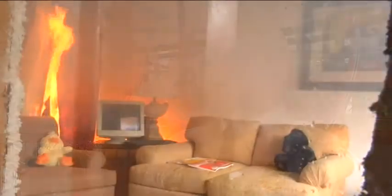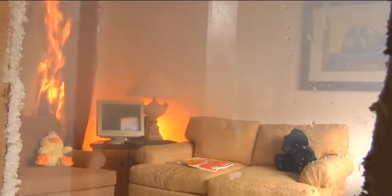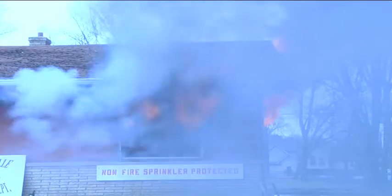The second fire started to burn and almost went into a smoldering stage, very similar to today's home construction. They're very tight, for energy conservation. Once it breaks loose, it's free burning. We actually let it free burn and go into a flashover stage, and then the fire crews had to go in and extinguish it, using larger volumes of water.